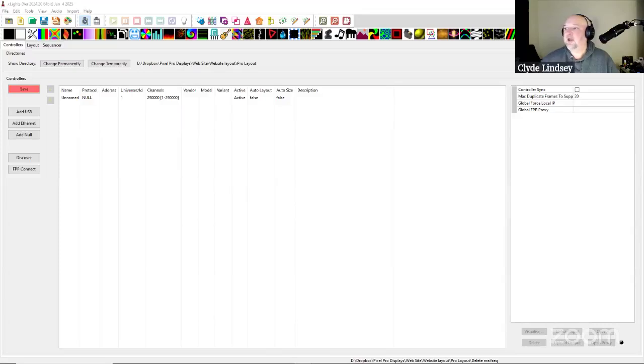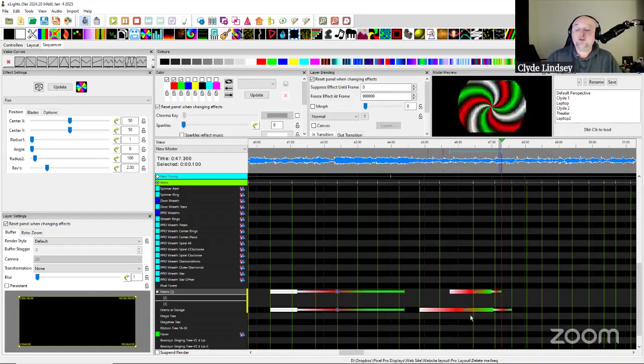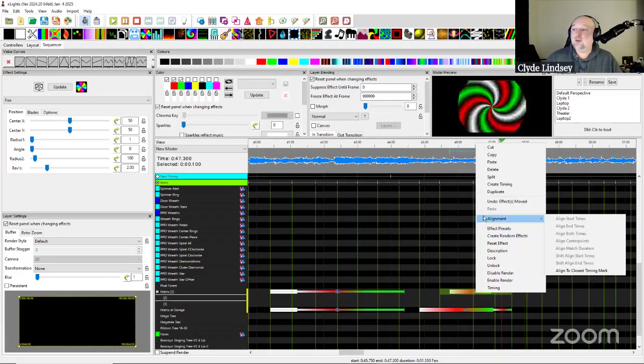Where's the list? There we go. So there is a huge new function that has been added into xLights, and I'm very glad this was added because we're constantly editing things. So if you're a sequencer or you work in the sequence tab, you can now, and keep in mind you want to be doing this in the most recent version of xLights, some of these are from half the year away, but right here, see where it says when, let's see.